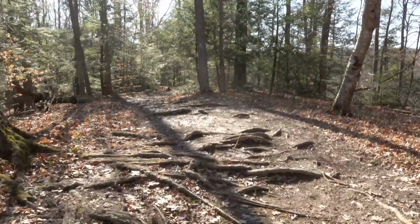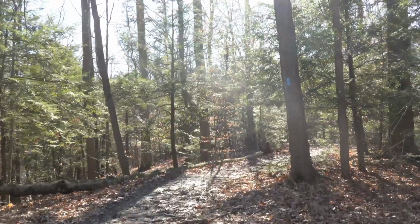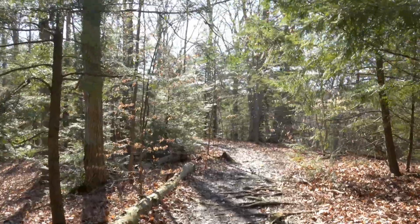These parks are well maintained. Obviously, the price that they are charging for people to park at the top is to maintain these trails.